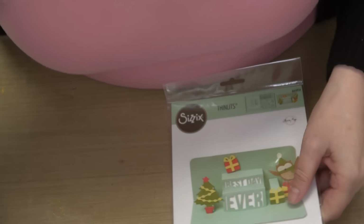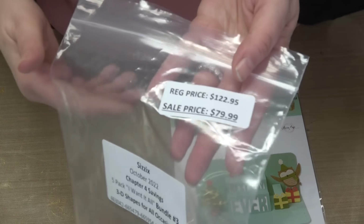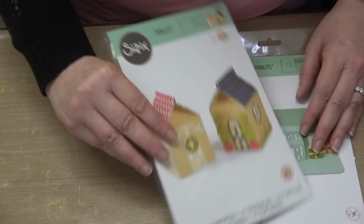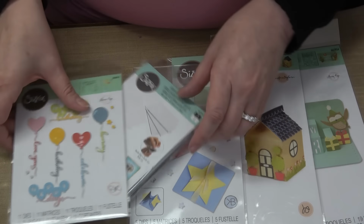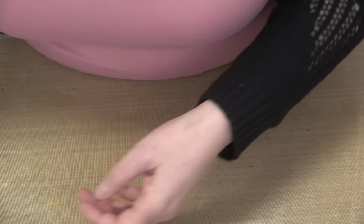So I tried to do this bundle because it was $122.95 regularly priced. I tried to get this bundle down as low as I could to $79.99 because it is such a great bundle with all the 3D elements that you get. I love it. Let me show you samples, and there are lots of samples.